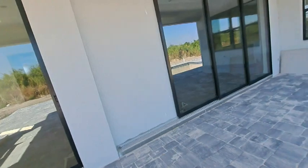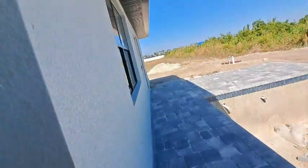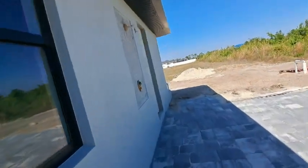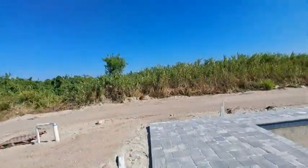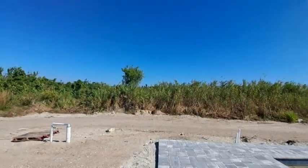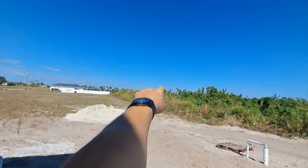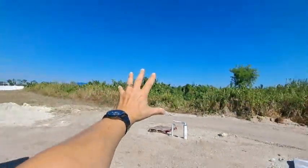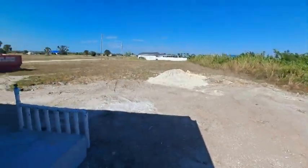Master bedroom here, triple pocket slider. This whole wall opens up going outside here and then coming over here. I'm just so excited about this. You got nothing but privacy behind you. Nobody can build back there. And if they do, you can see the blue roof over there. That's how far the neighbors are going to be. This is always going to be a buffer here to give you privacy, which is nice.